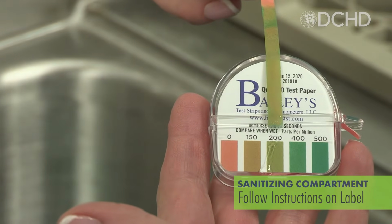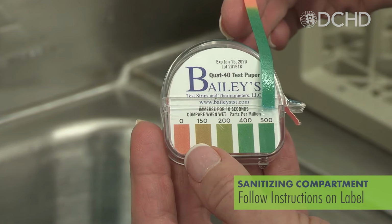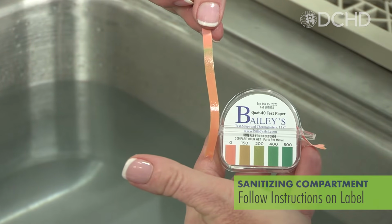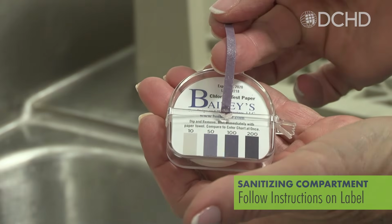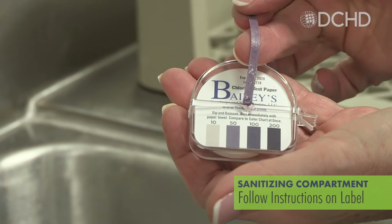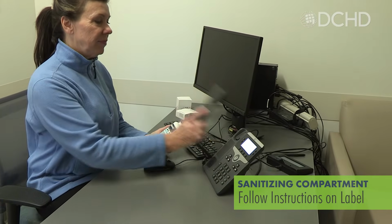Be sure to use all chemicals in accordance with the instructions on the label. If your test strip shows that the sanitizer concentration is too high or too low, you will need to remake the solution to the proper concentration. For bleach, either dilute with more water or add small amounts of bleach and check the concentration with a test strip. If you use a quat sanitizer from a calibrated dispenser pump that is not dispensing the proper concentration, call your service provider.